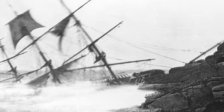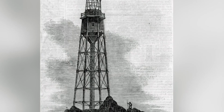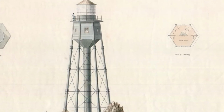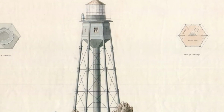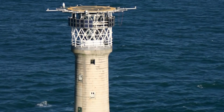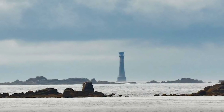With works commencing in 1847, the original structure was planned to stand 37 meters, 120 feet tall on iron legs. However, the light was never lit on this tower as the building was washed into the sea in 1850 before being commissioned. Work on the current lighthouse began in 1851. This time, the structure was built from granite, painstakingly shipped out to the remote location. The challenge of finding suitable terrain on such a small parcel of land meant that the foundation stones had to be laid below the low water line.